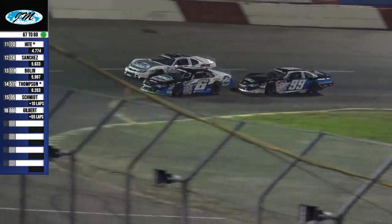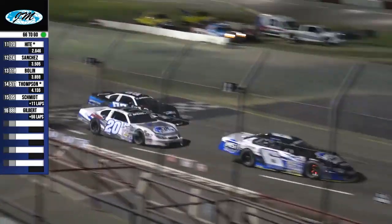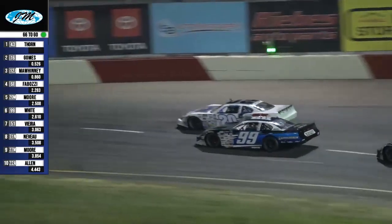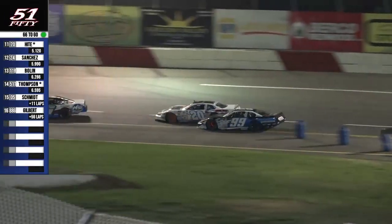Good racing here at All-American Speedway. We've had a couple spins, but for the most part it's been clean. White's going to come up. I thought he was going to repaint the door of the 20 for a second. They're about the same color cars, so.